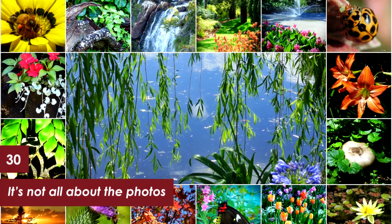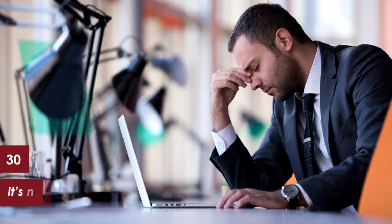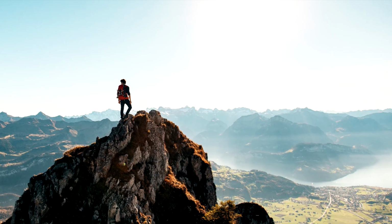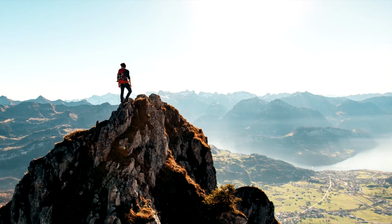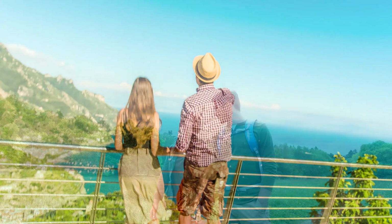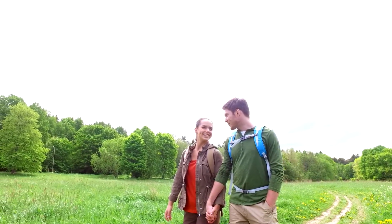Number 30. It's not all about the photos. Lots of travelers have made the mistake of focusing too much on capturing the perfect images, and then they lose sight of why they traveled in the first place. Sure, it's great to be able to get good photos, but don't forget, that's not the main reason why you're on this new adventure. Step out from behind the lens and soak up the cultural experience to get the most out of your trip.